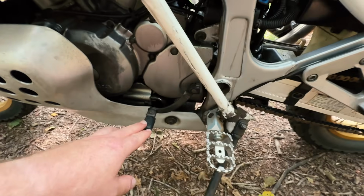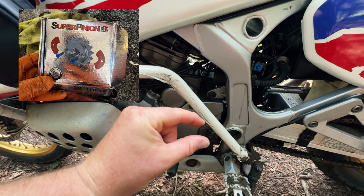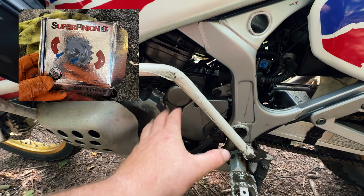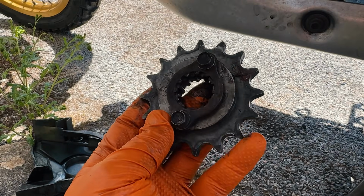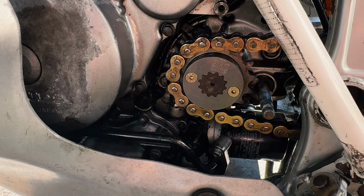Original lever there, and under here there is a super pinion. The normal pinion is probably about that wide, and it did have a bit of play, which these do suffer from, but that is twice the thickness, goes on there and is super solid, which is a massive help, which is really good.